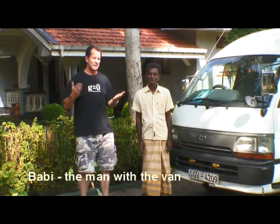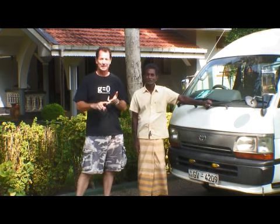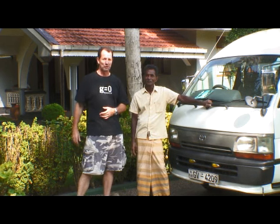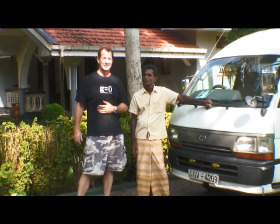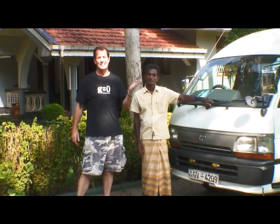If you need to do any trips anywhere, up country, Sigiriya, the cultural triangle, Kandy, Nuwara Eliya, the tea estates, Colombo for the day, Babi's the man to take you. I've known Babi for 25 years now, and he's the most careful, wonderful driver you're going to find around here. And the van is clean, comfortable, and reliable.